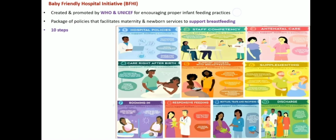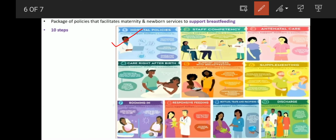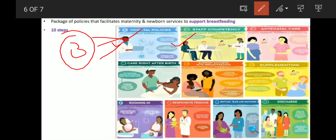What are those, guys? Let us summarize again. Hospital policies, we had 3 subdivisions in that. And staff competency, the skill and knowledge has to be given to the staff. After teaching the staff, she will educate the mother. Then this mother will give birth to the baby. Kangaroo mother care is done. After the baby is born, you have to teach her regarding breastfeeding and tell her no supplementation has to be done.